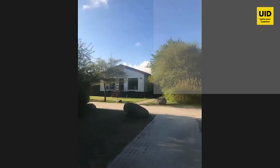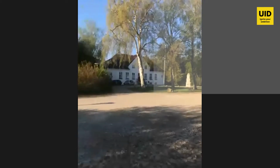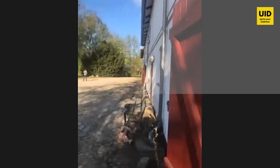So this building is a gallery and this is the home where we are sleeping and also the kitchen, cooking. And the back side of this house is a sculpture park. So everything is so close, and people are very friendly in Denmark.